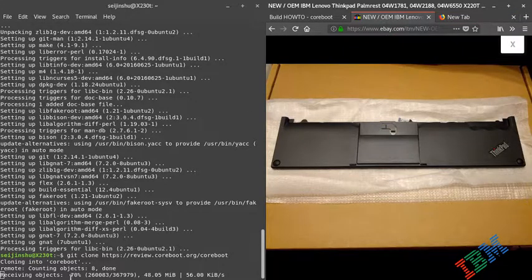Okay, 30 more percent. I hate when this goes slow.